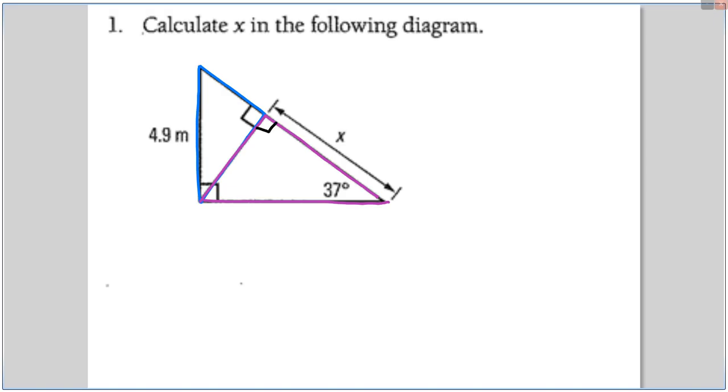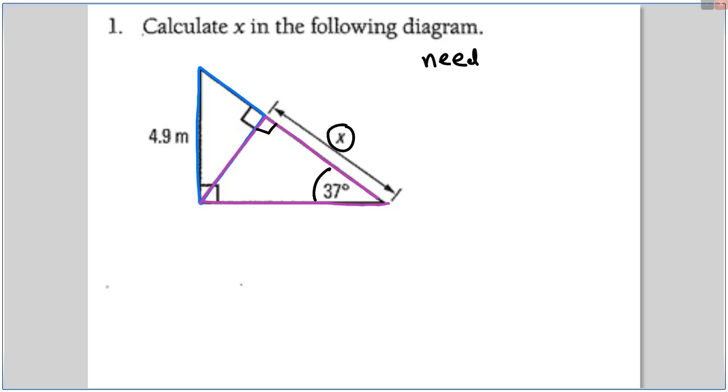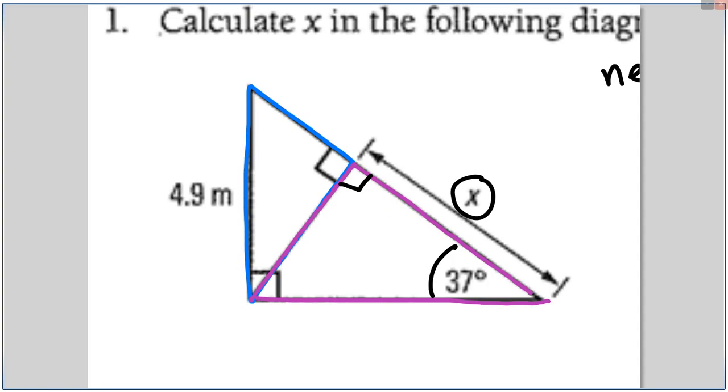Okay? So how am I supposed to get X here when I only have one angle and no sides? Mustafa, focus on me only. How am I supposed to get X when I only know one angle? What do I need? An angle and a... Yeah, you always need one angle, one side. Okay? So let's take a look at the blue triangle. What do I have in the blue triangle? Do I only have one side? So what do I need? I need that angle there.